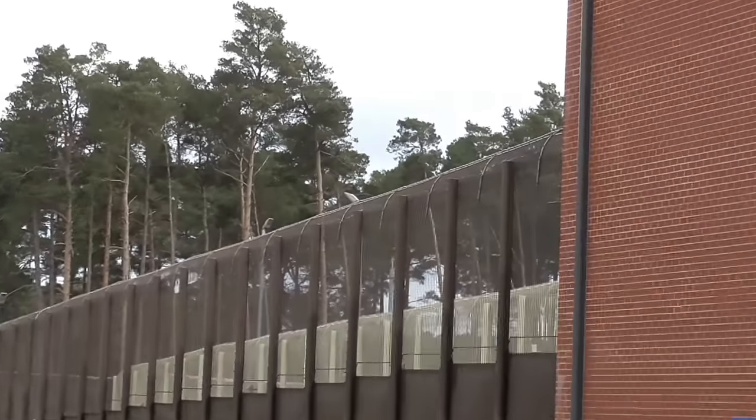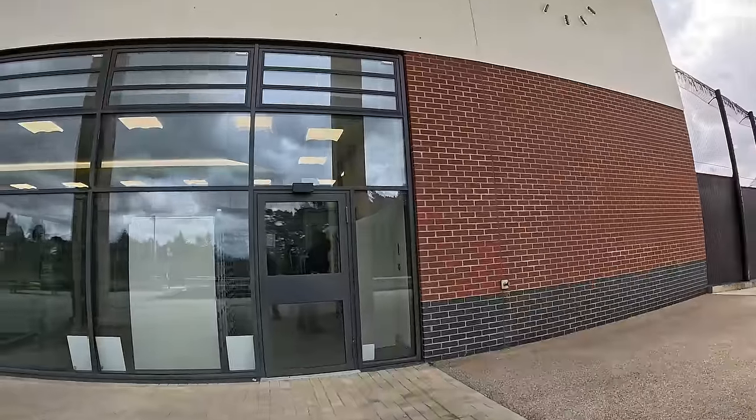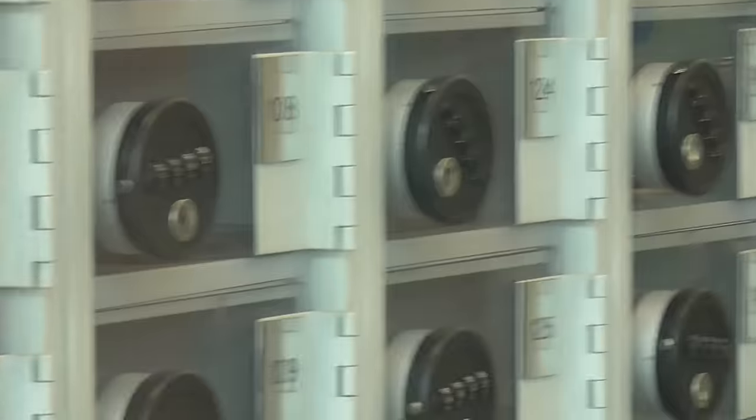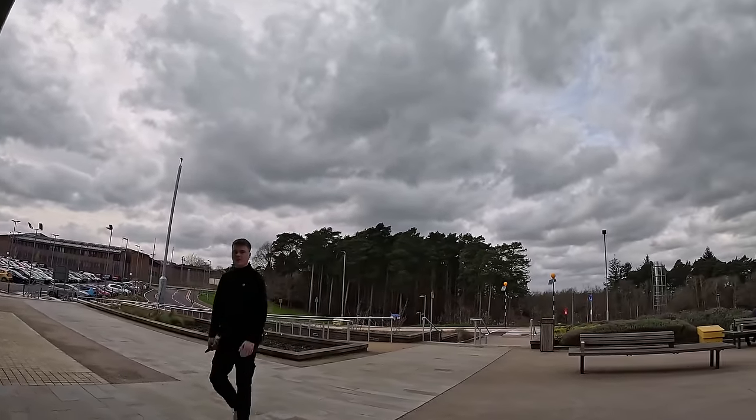And check this fence out they've got. Non-barbed wire, this one. But you ain't getting staff lockers here. Very secure. Lockers in there, isn't it? Oh. You alright, mate? Yeah, you okay? Yeah, good, thanks.